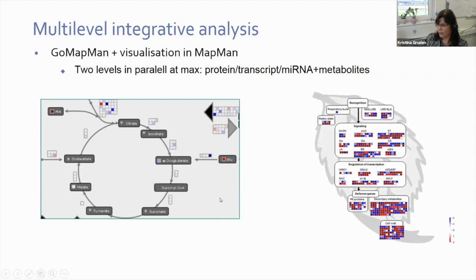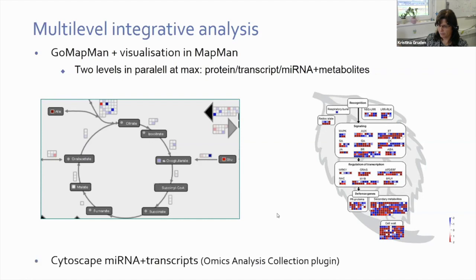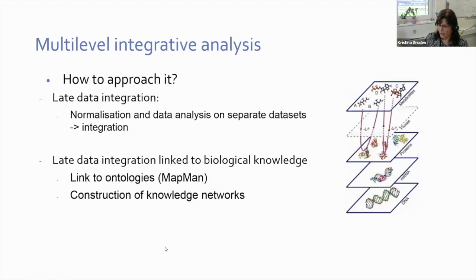And here, for example, with glutamate and oxoglutarate. Otherwise, you can just visualize one level. Here's the example of small RNAs that are assigned to bins based on their targets, as I explained before. If you want to visualize more than two levels at once, then we have developed a tool with Spanish collaborators called PaintOmics, but I don't have it presented in detail here now. Or you can also use Cytoscape.